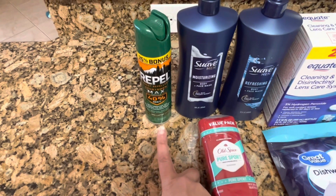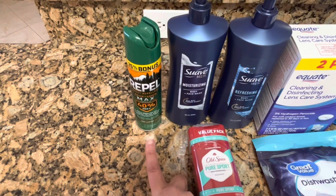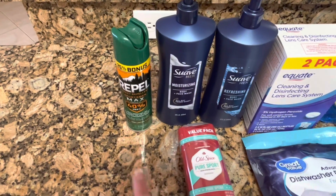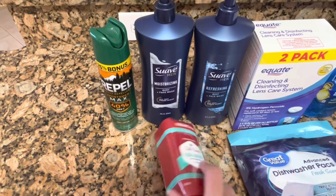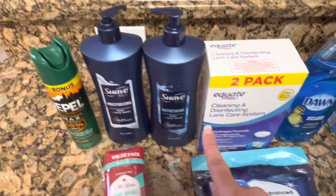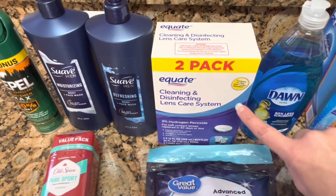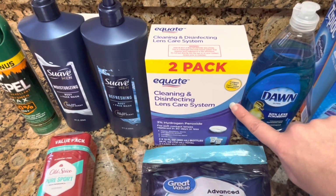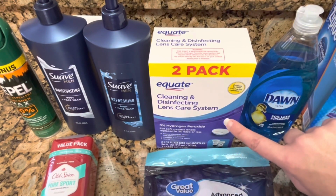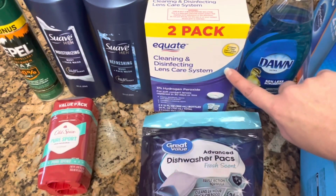So this I use when I run because I hate deer flies, but they love me and it's horrible and they hurt really bad. This is the only thing that works. Several people in the family needed deodorant. All of the men in my house needed body wash. We have 3 people in our home that use contacts, and this stuff helps prevent the buildup on your contacts if you have allergies, and we do, so this is very helpful. Eye doctor told me about it.